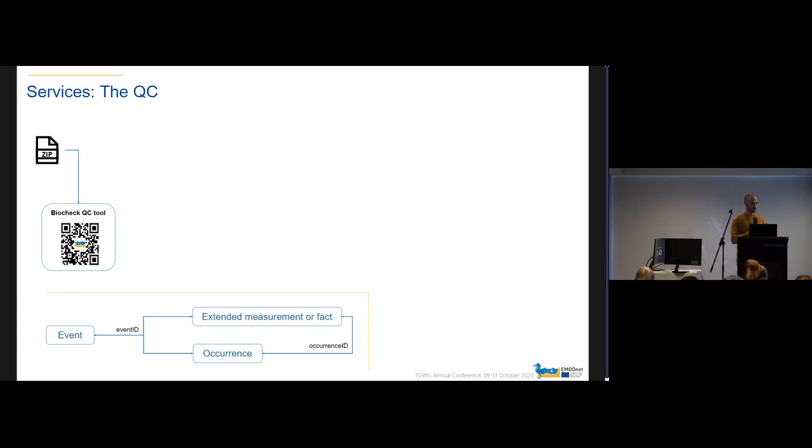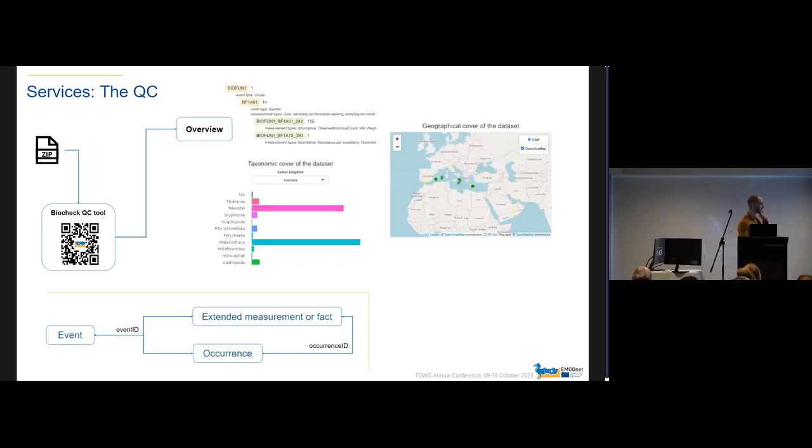EMODnet Biology, thanks to this standardization, is able to create a number of services on the EurOBIS data. One of these services is a quality control tool. And this quality control tool is a web app. Everyone can use it. It's online. And it uses either a Darwin Core archive file with this structure that we've mentioned before, or also the IPT URL from the IPT resource that wants to be tested. And the output of this quality tool.